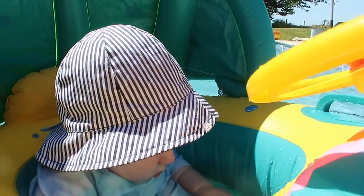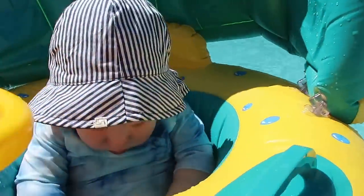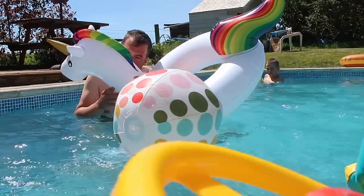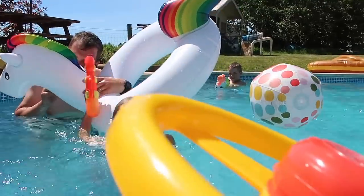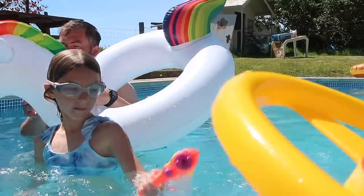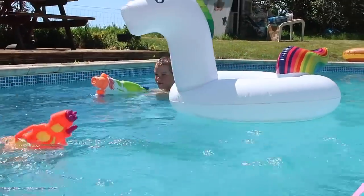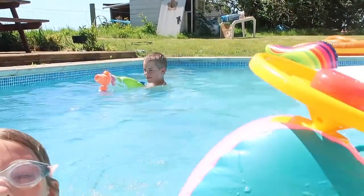Okay. Is that good? Battling with the water guns. We should get more because some of them don't work. Yeah. Well, we did have some, but over the time, they just get worn out.